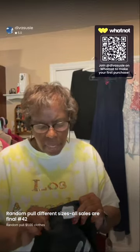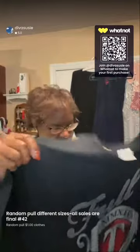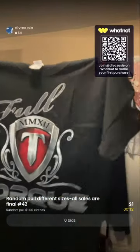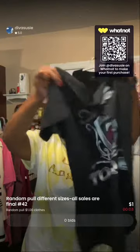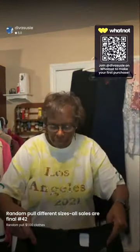This is a size large t-shirt. This is new without tag. Short sleeve. Short sleeve has the boxing glove on the sleeve. The emblem on the back. Size large. New without tag. Size large.